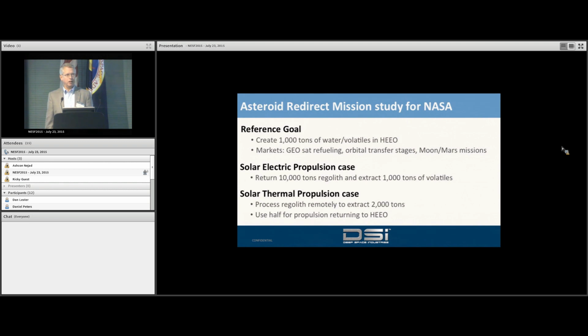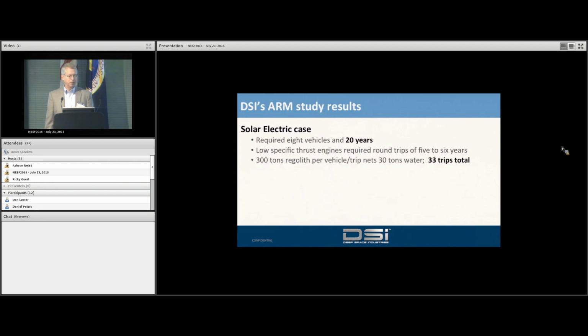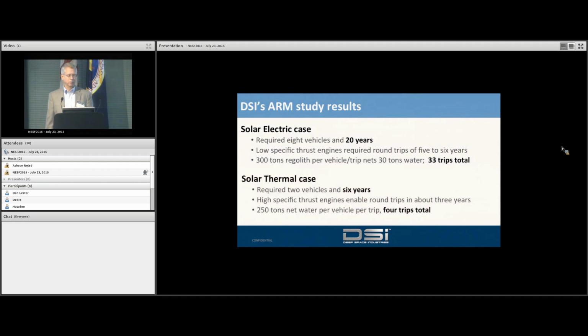And when we looked at what it would take in terms of time and the fleet, there was a dramatic difference. In the solar electric case, we had to build a fleet of 8 vehicles, and it would take 20 years. Partly because it takes 5 to 6 years with solar electric to do the round trip, and partly because when you're bringing back raw regolith, you're only getting a net of 30 tons of water per trip. So that's 33 trips total. Whereas in the solar thermal case, it's just 2 vehicles in our fleet, and everything is done in 6 years because our round trips can be much shorter, and we bring back 250 tons of net water per trip for only 4 total trips.